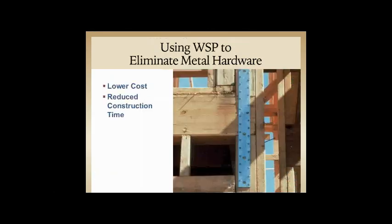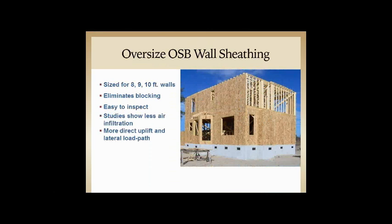What this technology does is eliminate framing connectors that would interrupt our ability to fasten the sidings or the sheathing to the wall system, and it reduces construction time by eliminating hardware. Also, we have numerous APA producers of oversized wall sheathing. This attempts to bridge from the bottom plate or the sill plate all the way up to the rim board, and then another row of sheathing from there to the top plate of the second floor, eliminating blocking that would otherwise be needed. It has fewer horizontal joints, is easy to inspect, and shows less air infiltration under testing, since there are fewer joints where air infiltration can occur.